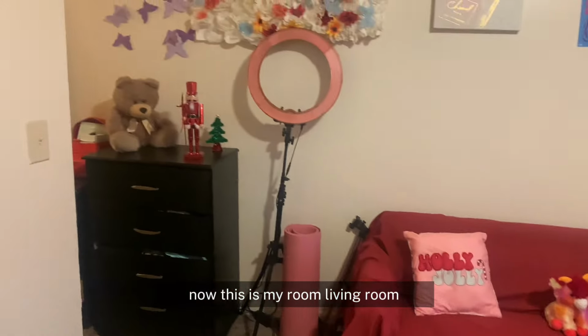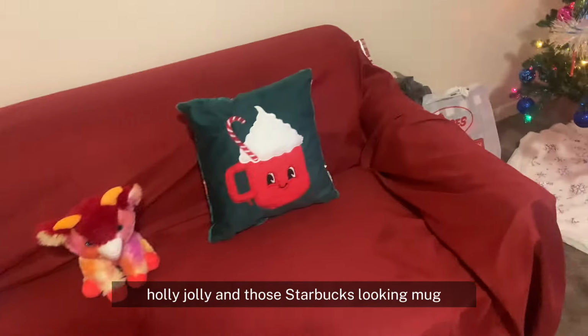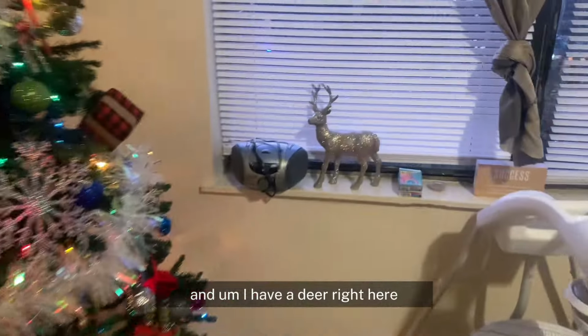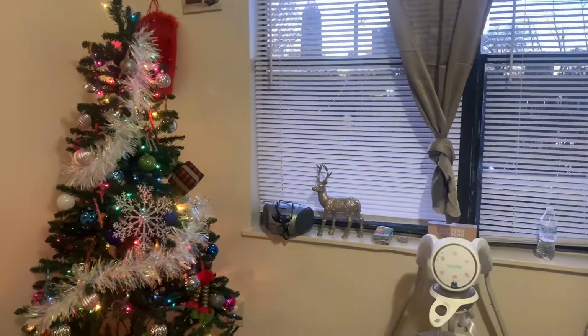Now this is my room, living room. The couch right here has Christmas pillows, holly jolly, and those Starbucks looking mugs. Then I just have my Christmas tree right here, and I have a glitter deer right here. I feel like it's Halloween spirit, definitely. I love this, so cute.